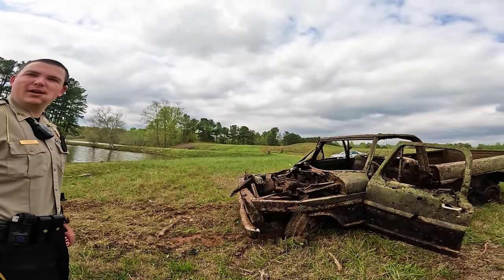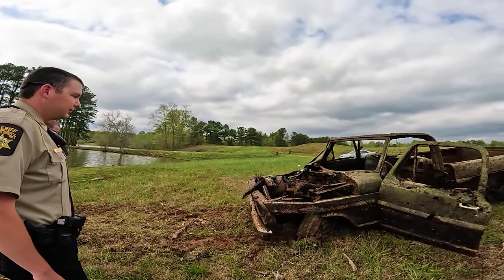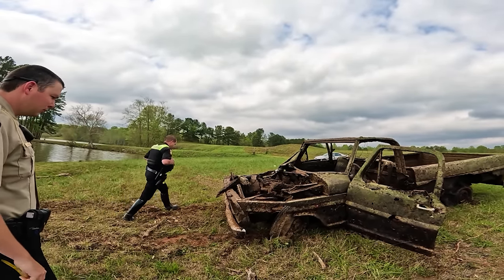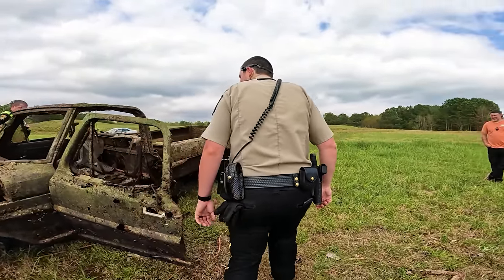Y'all just decided to come out here and look? Yeah, we were searching for another missing person in Athens, checking all the waterways, and we found this vehicle. We also do cleanups, trying to get stuff out of the water when we can. It was full of fish. We had to clean up all the fish and put them back.